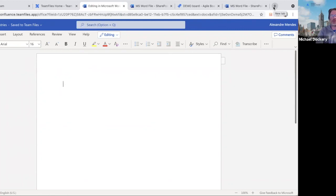So yeah, look, thanks very much for your presentation today. It's certainly given me some thoughts on how Microsoft and Atlassian can live alongside each other, because that's the thing. As an organization, why do we have a Word document? I can certainly see spreadsheets and other types of files, but everyone should be in Confluence. Why not? Yeah, exactly.